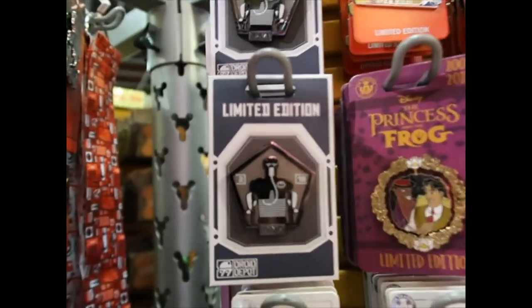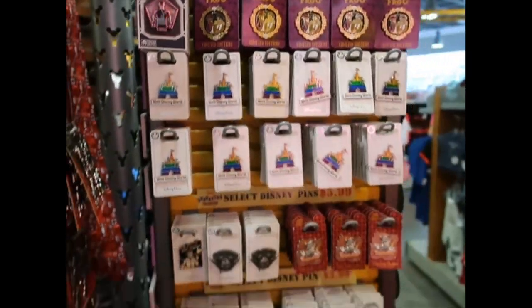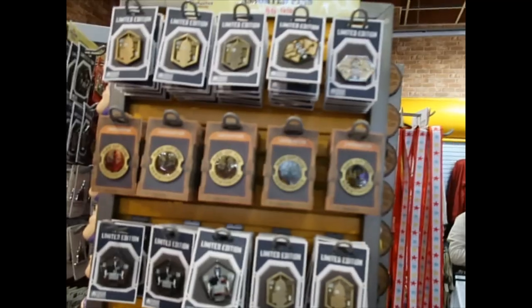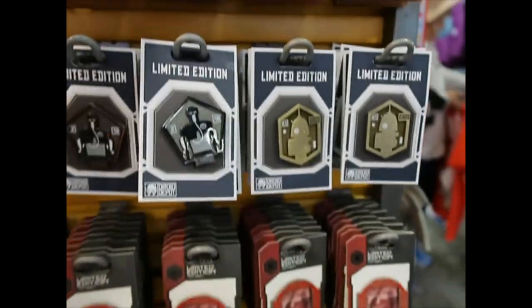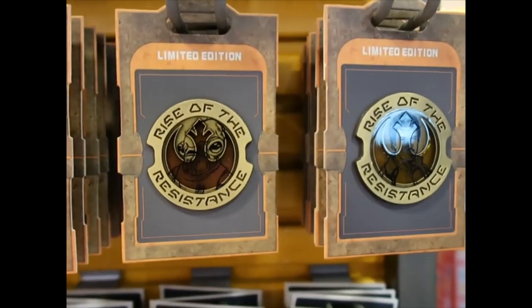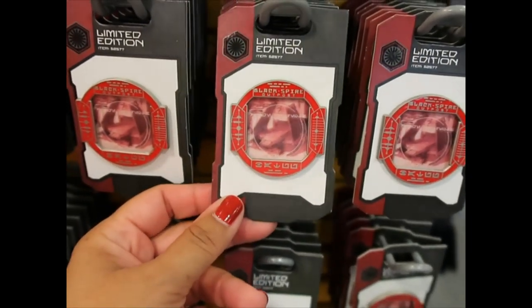In the pin section, this is the only one that I see that is new. I think it's $6.99, but it's not marked down. In case it's a retail price, it will be $17.99. They have a few more on this side. Let's look at this other one here. Rise of the Resistance. And Black Spire Outpost.